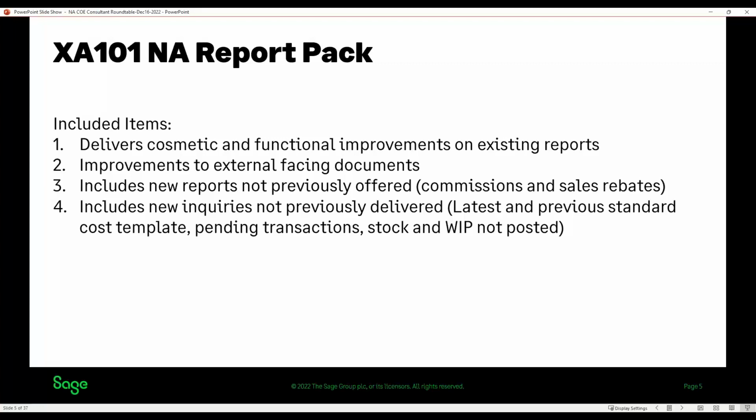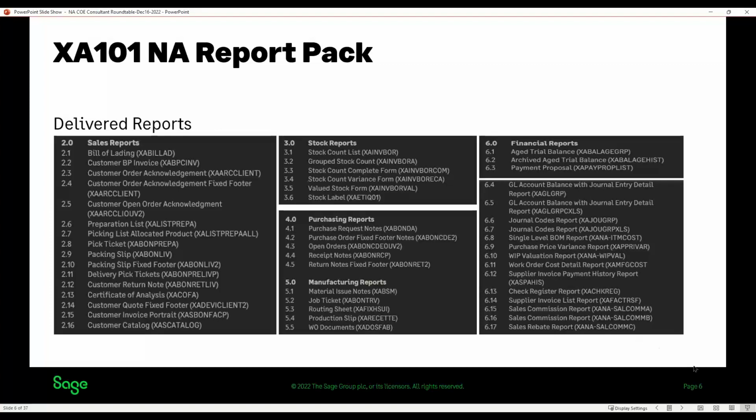Yeah, and next slide, Clark. So the delivered reports include reports in the various domains of sales, stock, purchase, manufacturing, as well as financial reports, including accounts payable and accounts receivable. You can see a list of them here. This is from the user guide that accompanies the patch. The reports are typically prefixed with the letters XA just to denote that they are from the report pack. And then you see the original name of the report embedded in the report naming convention there.